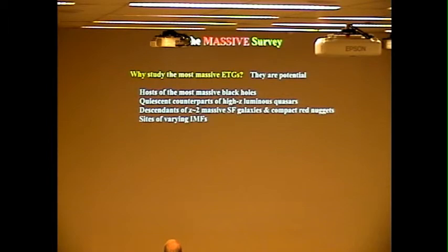So why are we interested in these most massive early type galaxies nearby? Here are just a few highlights. They are potential hosts of the most massive black holes. As we heard, galaxy and black hole are correlated, and bigger black holes tend to live in bigger galaxies. And also they are possibly the quiescent counterparts today of high redshift, very luminous quasars. Some of those have been shown to have black hole masses possibly reaching 10 billion solar masses based on more indirect emission line width measurements. And if they were 10 billion solar masses at redshift 4, they can't decrease, they've got to be somewhere today. And where are they today? Clearly, they're not sitting in quasars today.